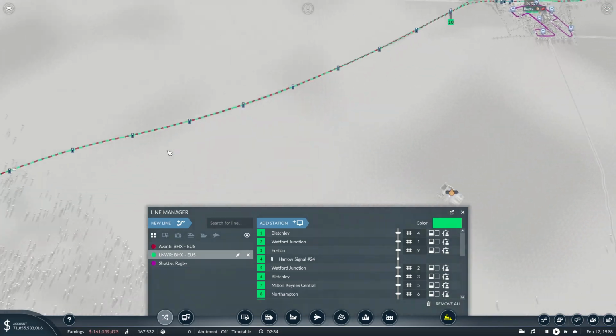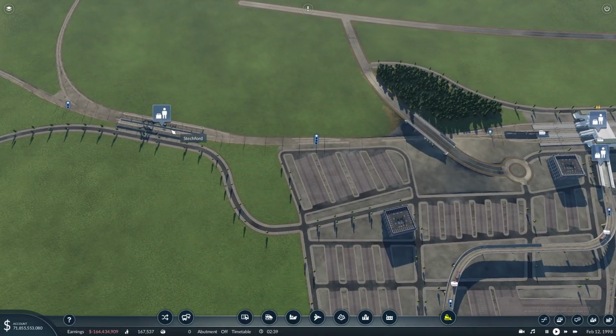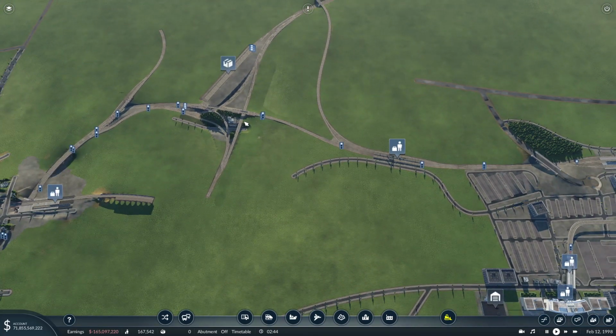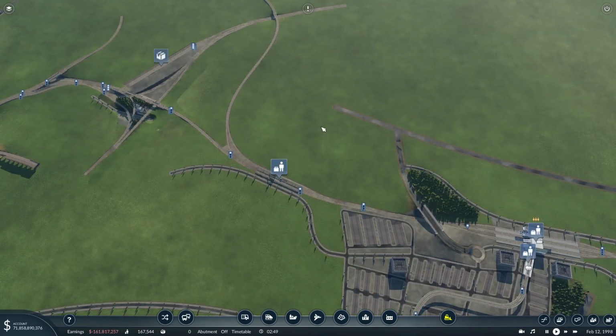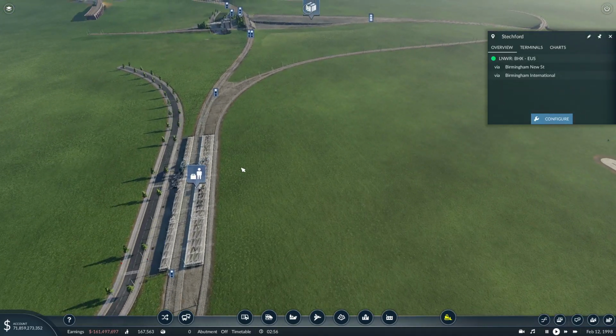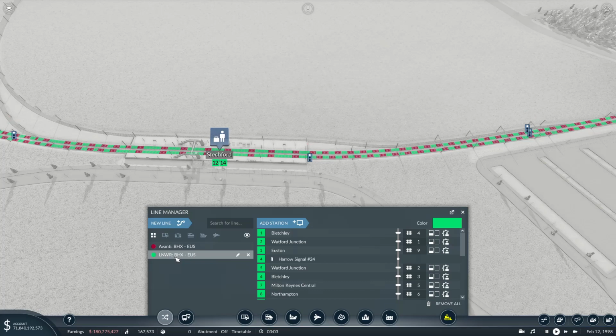And actually, if we go down to, I did this off camera a long time ago and I forgot about it, I put Stetchford in here. I thought, as we have a little bit more space than on my previous attempt at building this on Transport Fever 1, I may as well put a station in here. I don't know if it's going to be used. It might get used for some services going off somewhere, but I thought it'd be good to have that in just because of the LNER service, the Birmingham New Street to Euston service. I thought it ought to have more stops than the Avanti service.